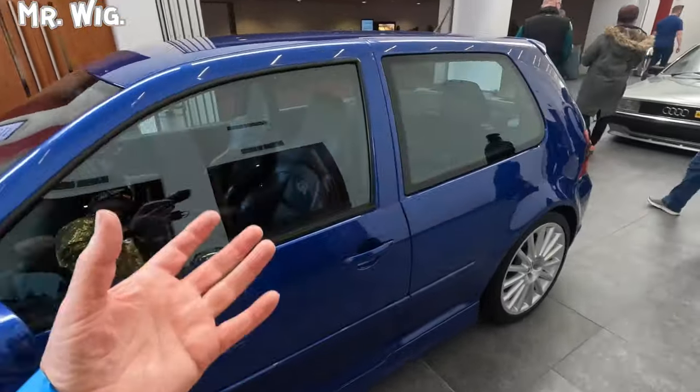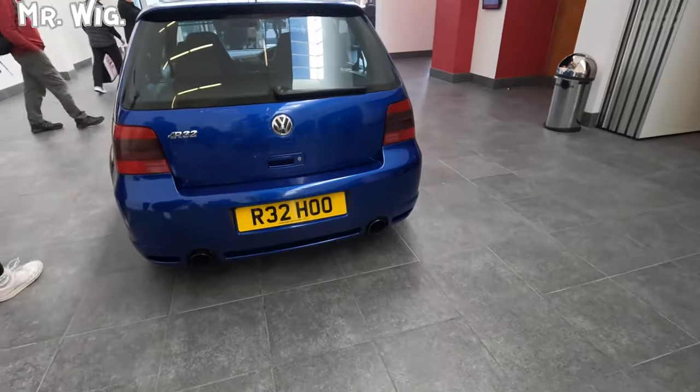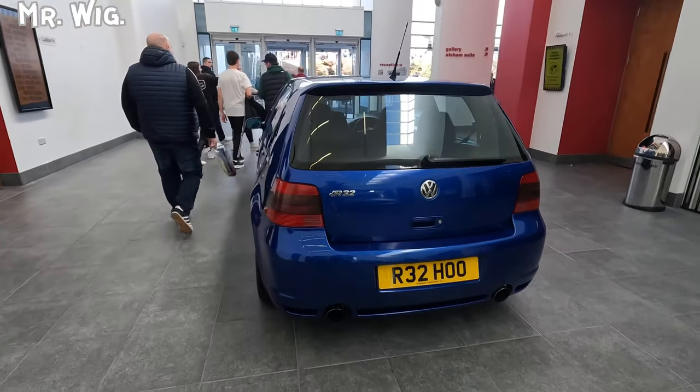Particularly something that attracts me is the exhaust. They come with a twin exhaust, and some of them do come in the middle. In this case, one is on each side. Big fan of this car, still looks modern.